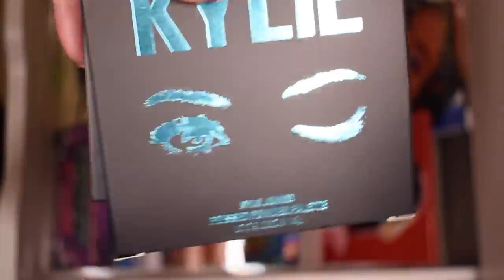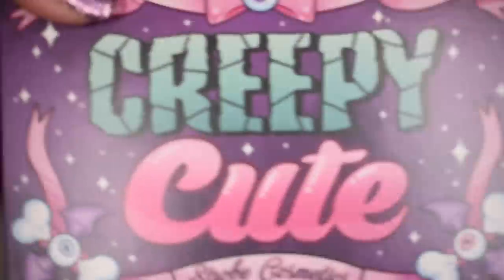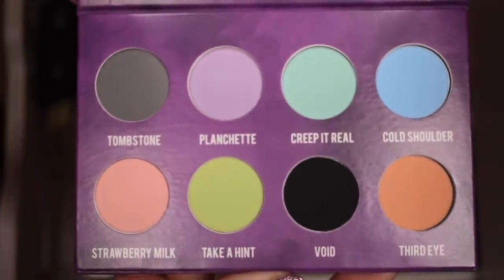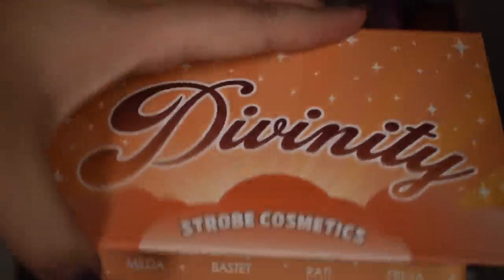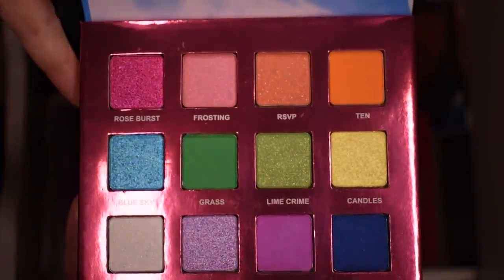I keep the box on that one because I prefer that packaging. I have another one from Cali here. This is from her Halloween collection. And same thing, I keep the box for that one. The Strobe Cosmetics Creepy Cute. Strobe Cosmetics Divinity Palette. The Lime Crime Birthday Palette.